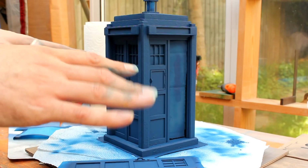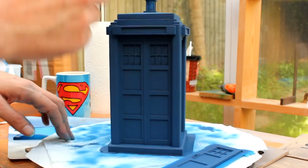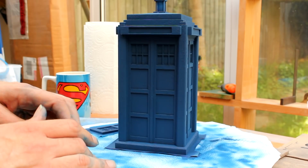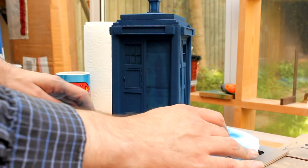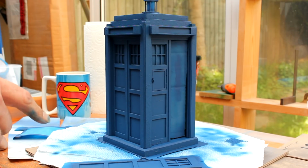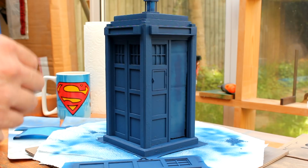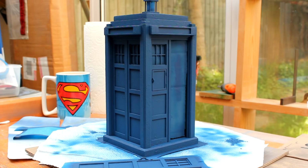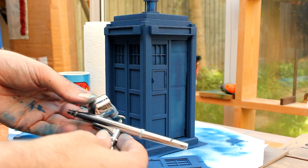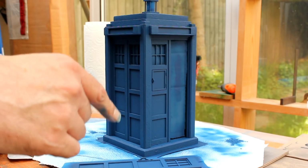Despite all the little things that slightly went awry, the model is now completely painted in its flat tone, so it's looking good. I actually like the colour. So what have I learnt? Well, a few things really. I've got to keep an eye on my compressor, that's for sure. I've been using my airbrush, and as I've mentioned before a couple of times, it is a bit of a cheap one, as is the compressor, so it tends to lose pressure.